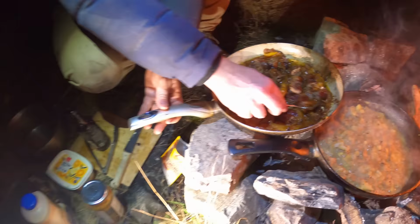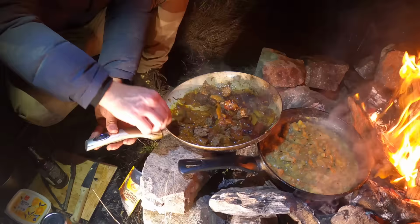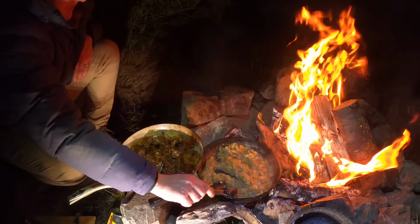So what have we got? Curried sausages, apple, onion, garlic, sauce, boerewors, and then we've got some fried, sort of mashed potato. Fried mashed potato. Let's be honest here. Fried and mashed. Ooh, actually looks really good. And a bit of milk in there. Ready to go. Beautiful, mate. Well done.